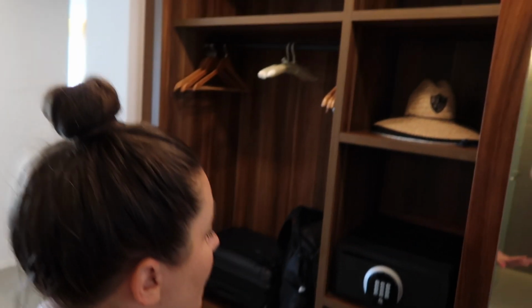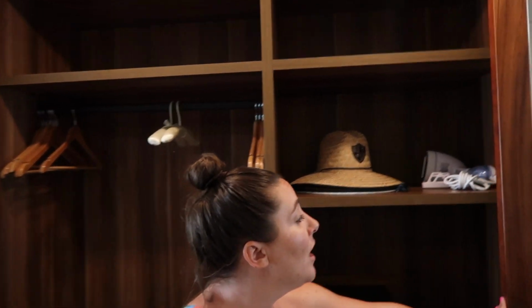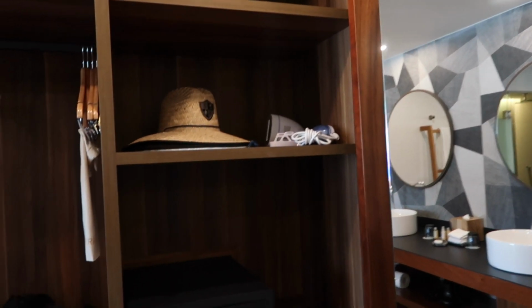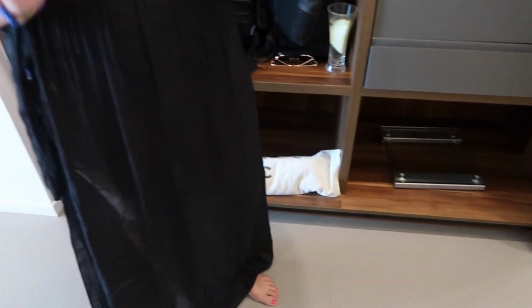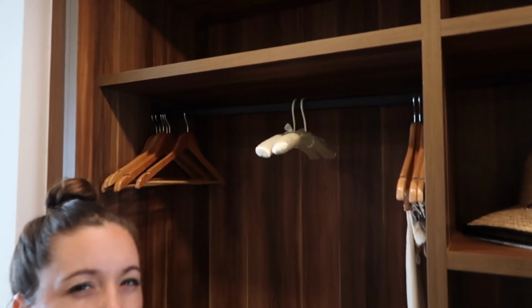Lots of closet space here. You have drawers, you have hangers, and you can always ask for more hangers. I see a lot of people ask specifically on resort pages, should I bring my own hangers? No, you never need to bring your own hangers. You can always just ask for more. Me personally, I usually ask for about 10 more. That's usually what I need.